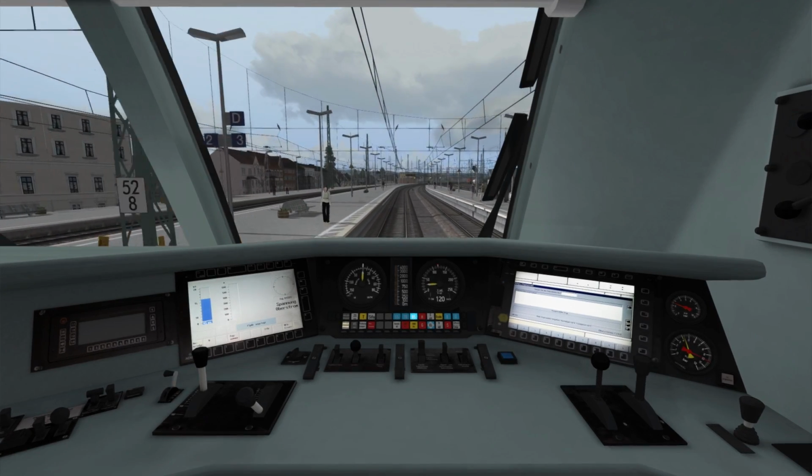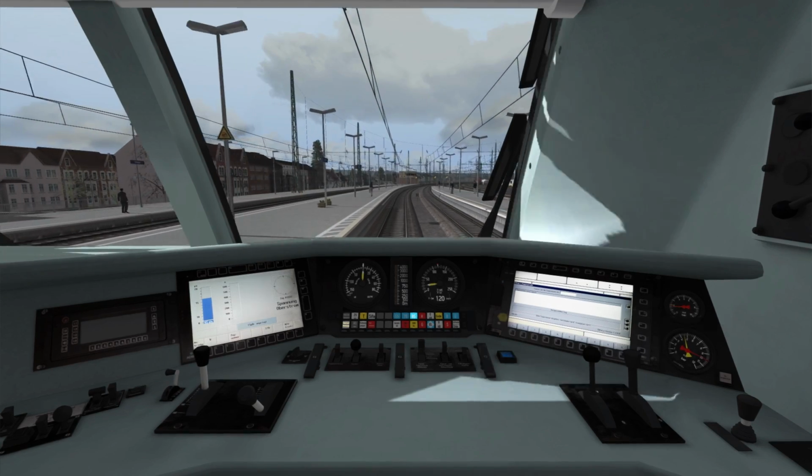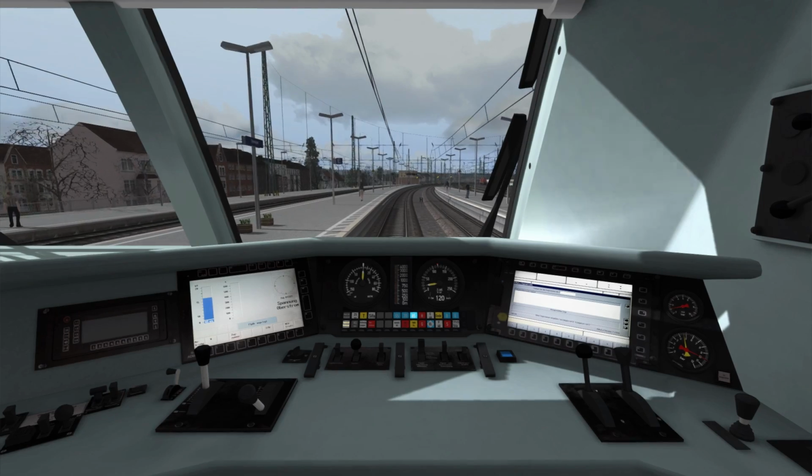You can now see the H sign coming up on the right hand side, so I'm just going to keep adjusting the brakes at this point to ensure that I do slow down and stop at the right point.